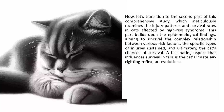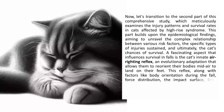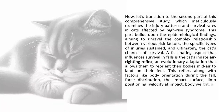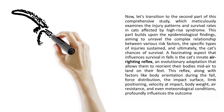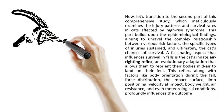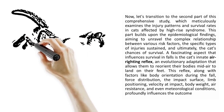A fascinating aspect that influences survival in falls is the cat's innate air-righting reflex, an evolutionary adaptation that allows them to reorient their bodies mid-air to land on their feet. This reflex, along with factors like body orientation during the fall, force distribution, the impact surface, limb positioning, velocity at impact, body weight, air resistance, and even meteorological conditions, profoundly influences the outcome.